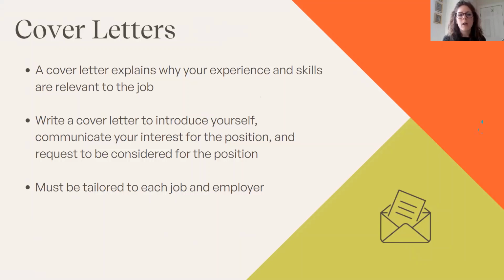So you would write a cover letter to introduce yourself, communicate your interest for the position, and request to be considered for the position. It's kind of like a formality. It must be tailored to each job and employer. So you can't have the exact same cover letter for every job, because it's going to be addressed to each specific company. And you want to tailor it to each specific job based on the job description.